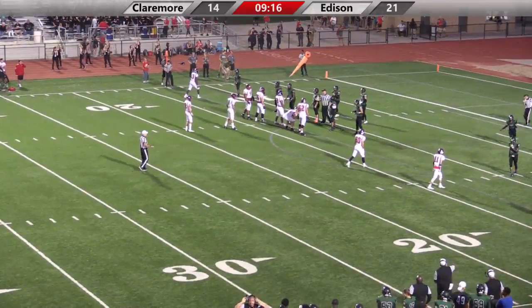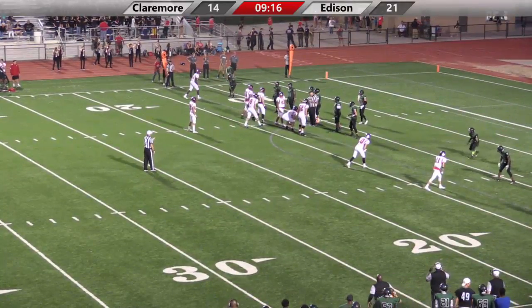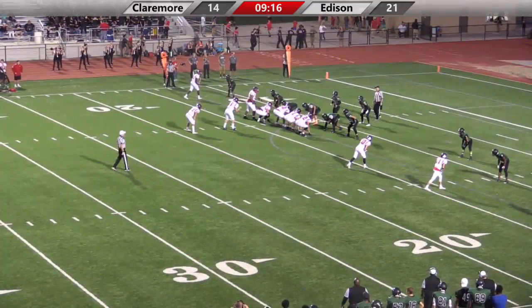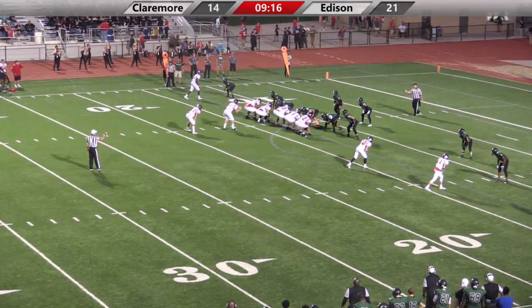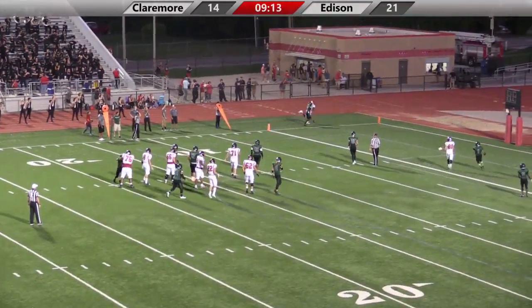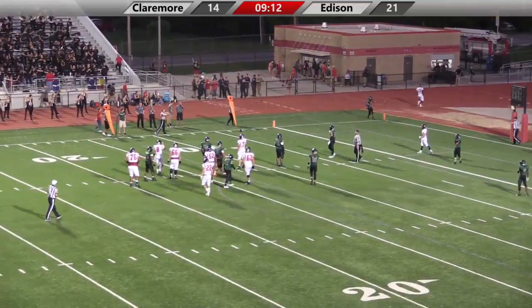We have 3 receivers split wide right. Skinner, Michael, and Ree. 1 split left. Parsons in the backfield behind Murdoch. Murdoch takes the ball, looking for Luke Williams on the left side, and nothing there.